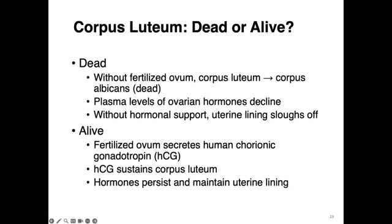The trigger for that is the declining progesterone. With an implant, human chorionic gonadotropin maintains the corpus luteum, and through the first trimester, the corpus luteum maintains the progesterone production and thus maintains the uterine lining. After the first trimester, the placenta takes over that role, and you don't need the corpus luteum anymore, and it devolves into the albicans.